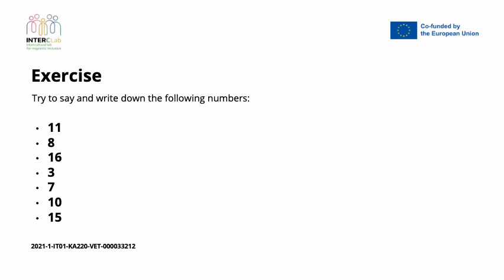So the first one, let me get my laser pointer out, is the number 11, which in Greek is edeka. Okay, this is how you write down edeka. Then we have 8, which is okto. 16. As we said, it's a combination of 10 and 6. Then 3, 7, 10, and finally 15. So, 11, 8, 16, 3, 7, 10, 15.